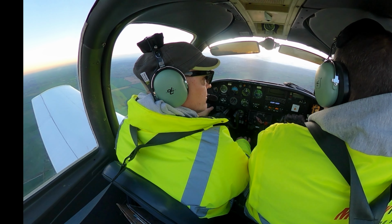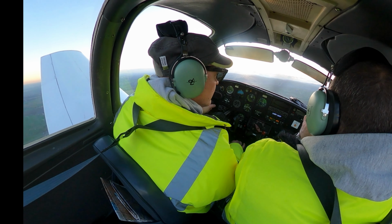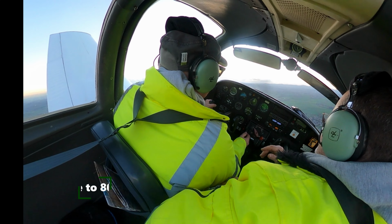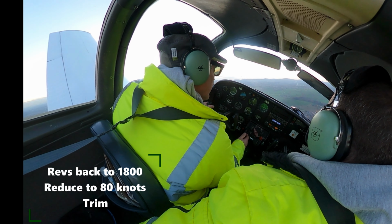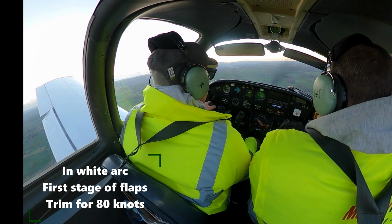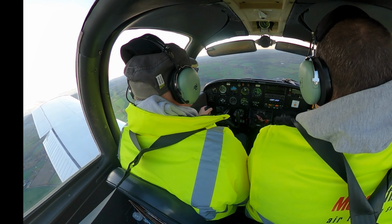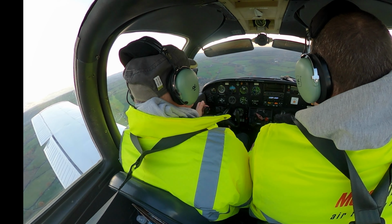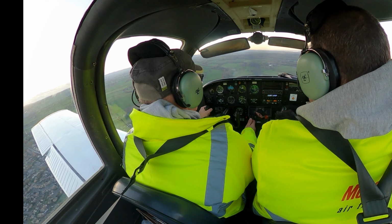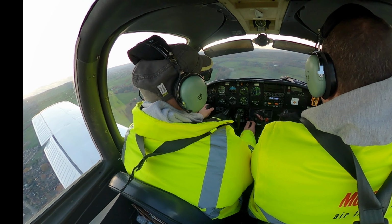So at Harden, we come down towards the turn point, and we're looking out on the right hand side. There's a white house on the far side of the runway, so we need to slow down, revs back to 1,800, let the speed bleed off to 80 knots. As we come round onto the turn, first stage of flaps, and you can see the white house up ahead. So I want to settle into the first phase of this, an 80 knot trimmed descent, looking at the runway, ready for the turn.